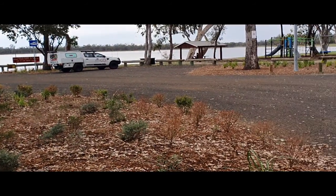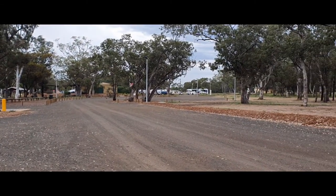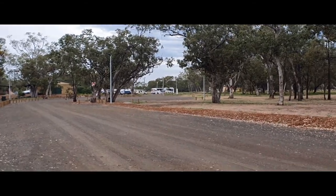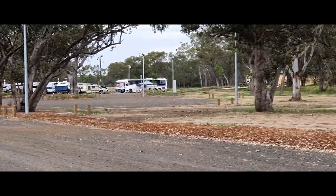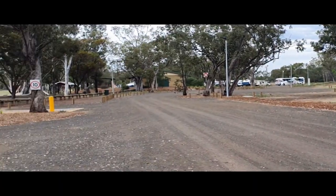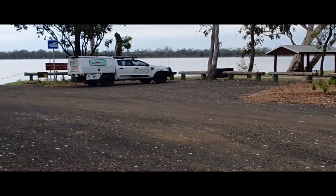Okay, there's the ladder over there, and as you can see there's camping caravans down there. It's a real easy road to get in, so you don't need an off-road camper to get in or caravan. Let's go have a look and see what else we can find.